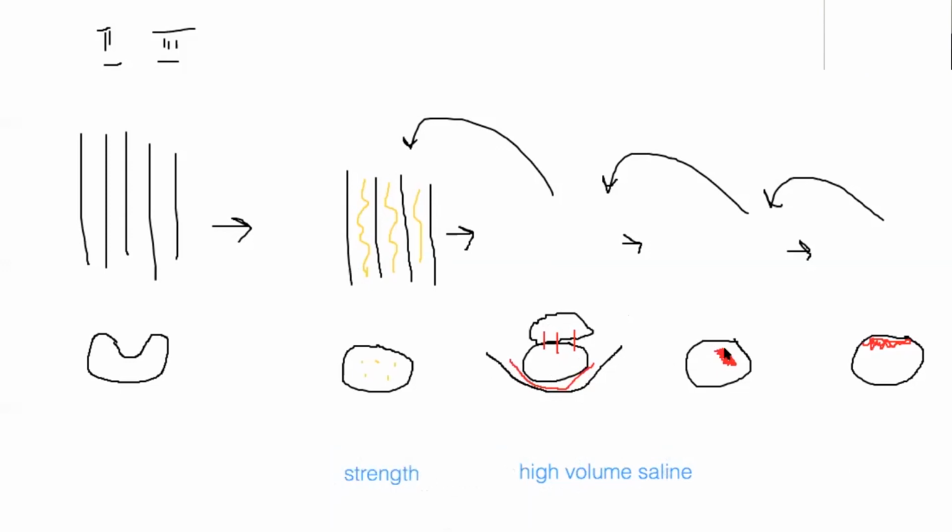Here, where there's an intrasubstance tear in the tendon, the high volume saline doesn't really seem to do enough. And in our practice here in Dublin, we would take platelet-rich plasma injection, some of your blood, and inject it into that damage defect to see if we can accelerate or trigger a healing response. It doesn't negate the need to do the strength program at all.